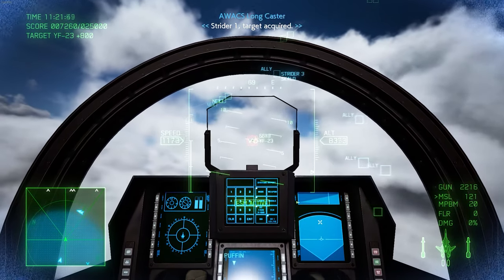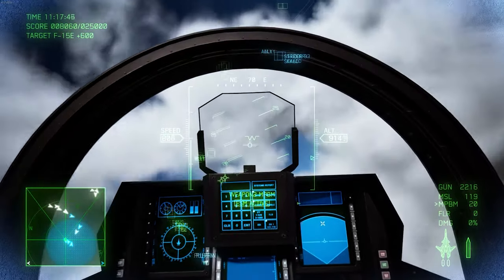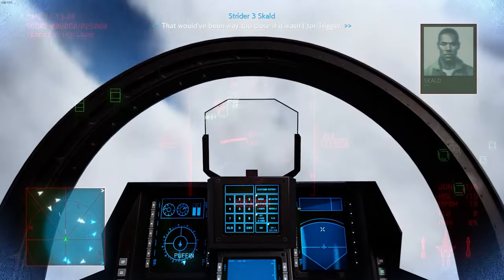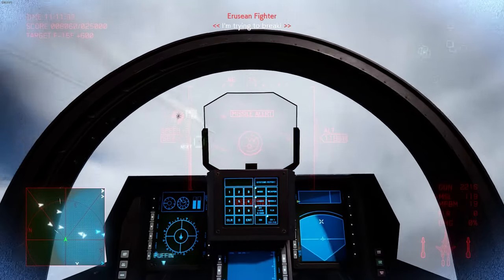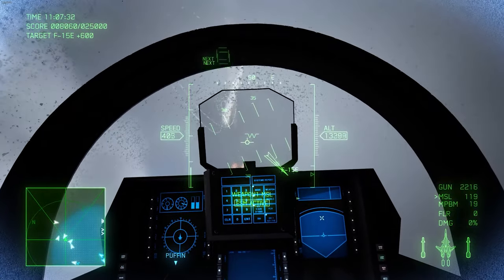Strata 1, target acquired. Keep your distance from the recovering aircraft. Roger. Enemy ejected, stay with you. It destroyed. I would have been way too close if it wasn't for Trigger. I'm trying to break. That's your six, shake him off.